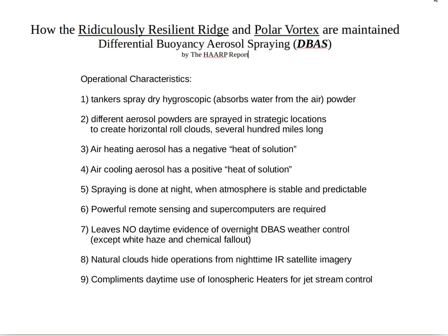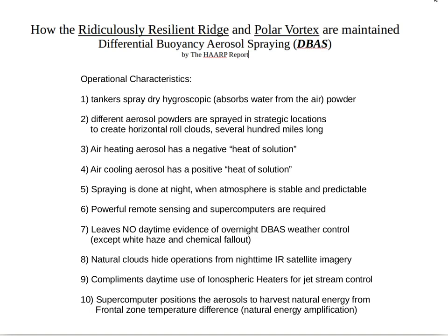So the ionospheric heaters are operated by the Navy and their big Aegis ships and the SBX, and this program is run apparently by the Air Force or some other classified organization. Supercomputer positions the aerosols to harvest natural energy from the frontal zone temperature difference. In other words, they get a natural energy amplification if the supercomputer can detect where exactly to spray these aerosols.